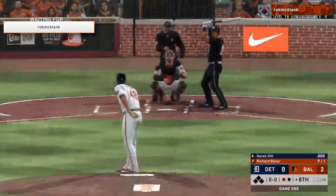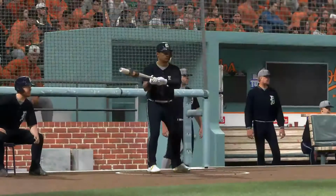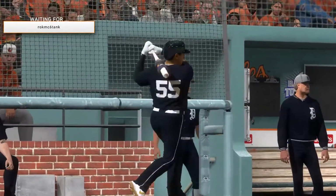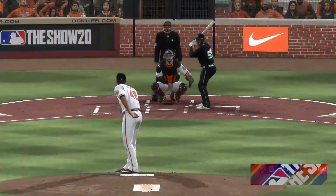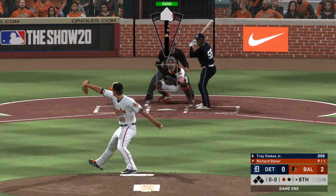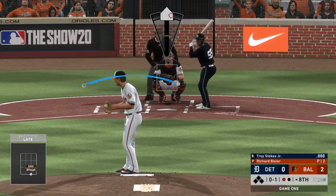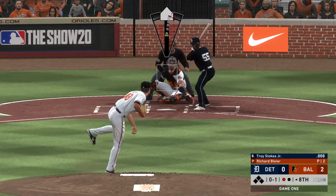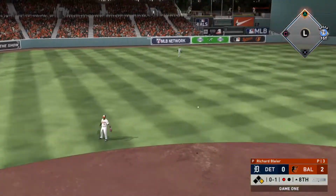Into the box now, number 29. And he's getting his first plate appearance here in the 8th after entering off the bench just a little bit ago. Your attention, please. Pinch hitting for the Tigers, number 55, Troy Stokes Jr. And a first pitch sinker is over for strike one. Line drive to left. And that's into the outfield for a one-out base hit.